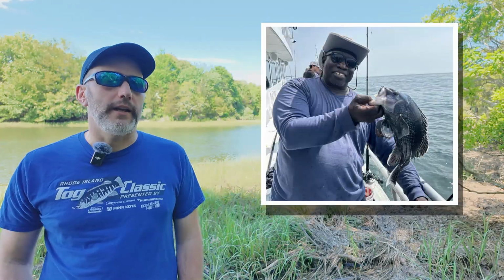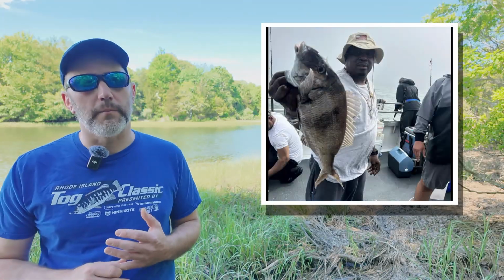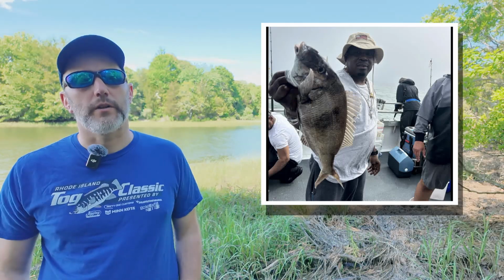Sea bass action inside of Long Island Sound has been decent. The much better bottom species to be chasing right now is porgies. Guys have been doing really well on porgies. There have been some up and down days, of course, but that's fishing, that's what you expect.